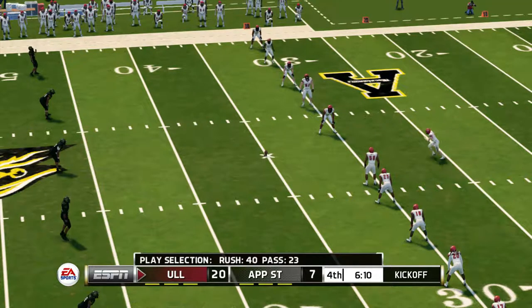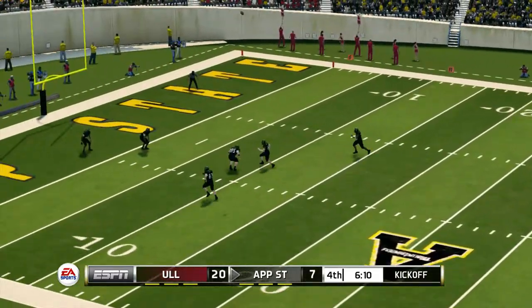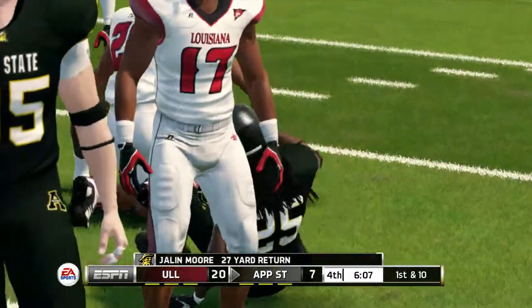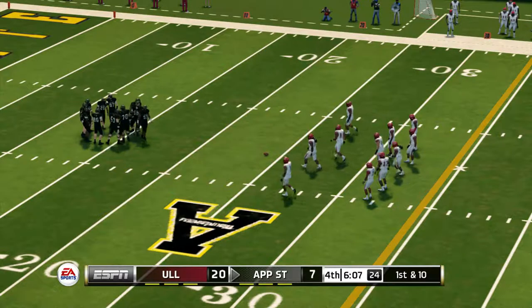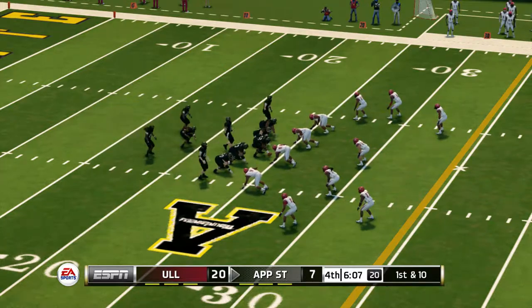Looks like they're ready for the kick. Excellent kick. He's to the 20. He's tackled at the 24. The defense was able to stop this offense short on fourth down last time. Let's see what they do this opportunity.